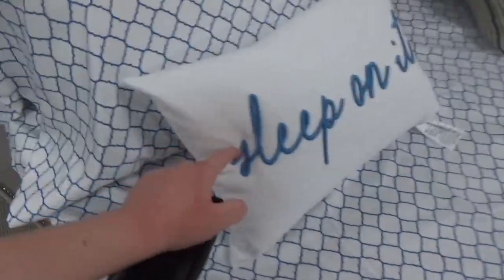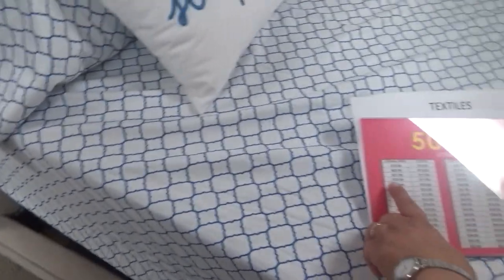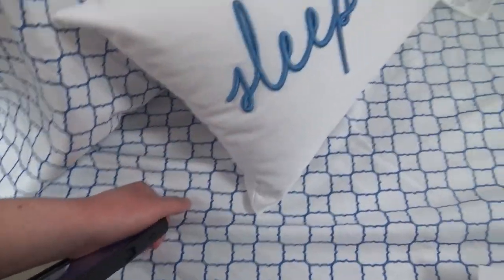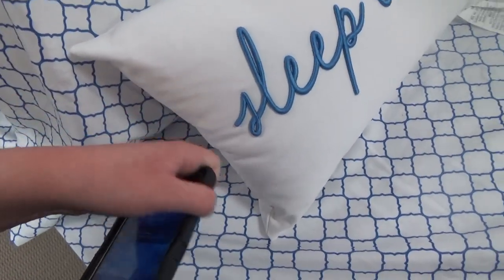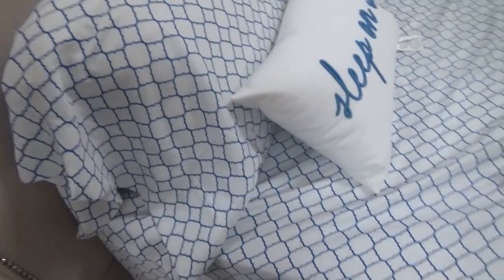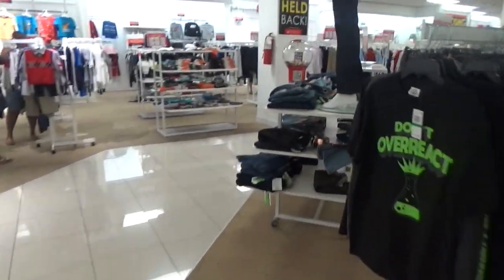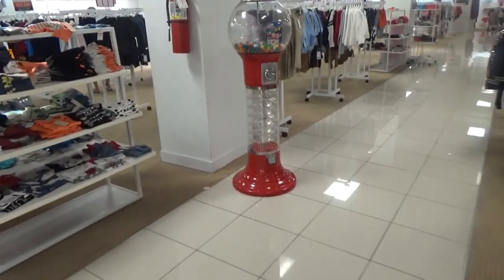And this pillow is my favorite. You see, with the little, what do you call those? Those are toss pillows that say, sleep on it. It's very cute with the little cursive on it. And this is the kids section right over here. And they also have a cool little gumball machine.